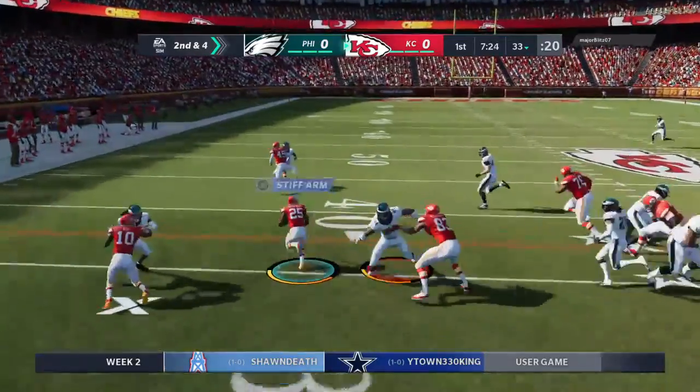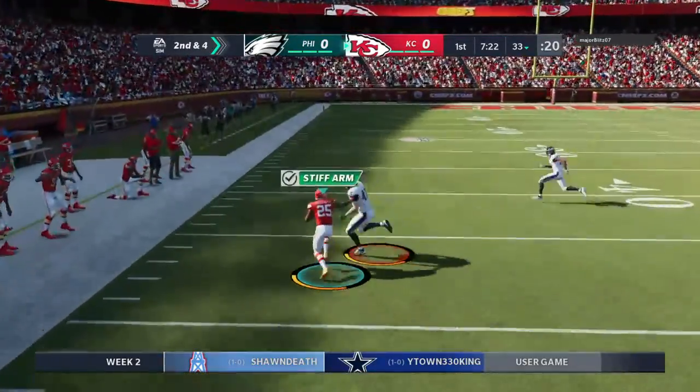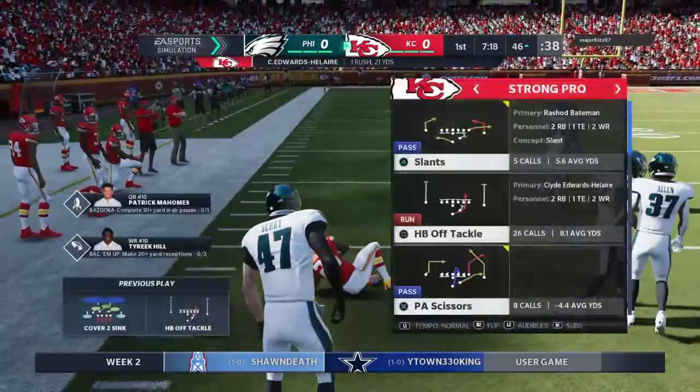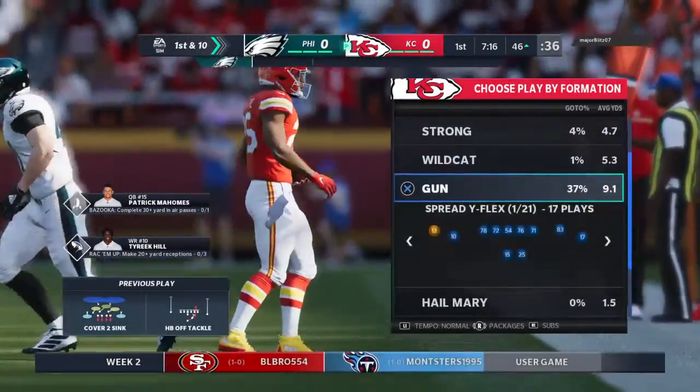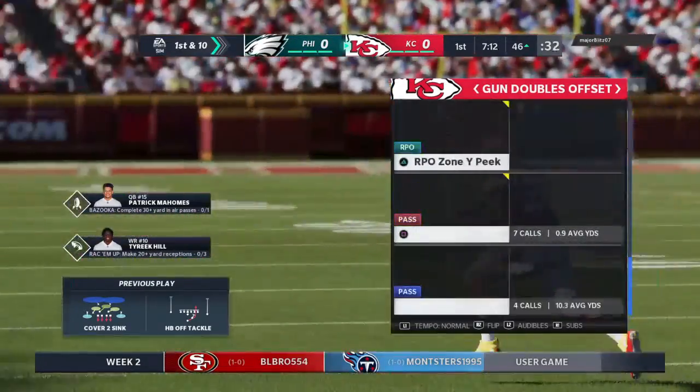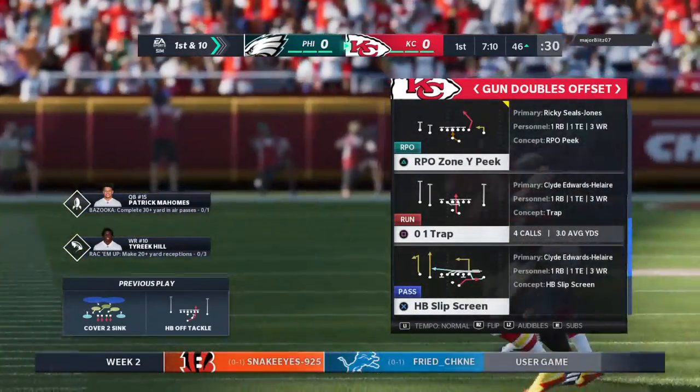They'll run for the first time with Clyde Edwards-Helaire. And some room to work. And he'll be taken down, but not before they work it across midfield. A gain there of 21 yards. What did you see there on the defensive side? What allowed that good-sized run?